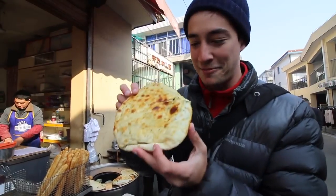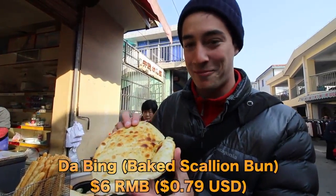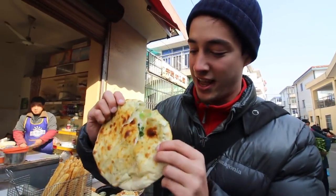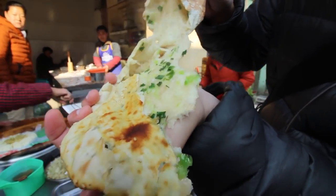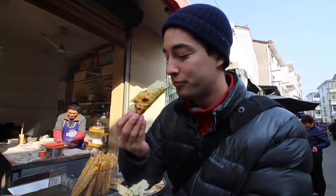Okay, we've got our da bing topped with a lot of sesame seeds. It's really, really busy in here, but this smells so good. I'm actually just gonna tear right into this, and you can see already that juicy pork fat greasing the inside of that bun, and oh man, that smells phenomenal. Let's try a big bite.